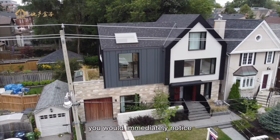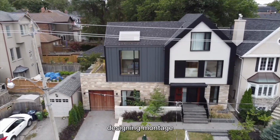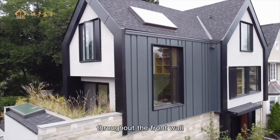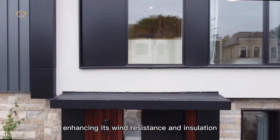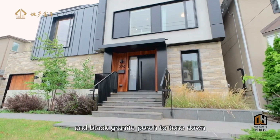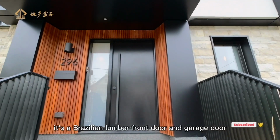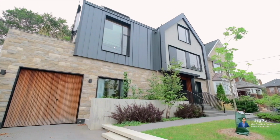Pulling up to the curb, you will immediately notice the front facade of this house is a complete designing montage. Unlike any other custom-built homes, there are 5 different building materials being aesthetically allocated throughout the front wall. The higher half has stucco and metal paneling, enhancing its wind resistance and insulation. The lower half has Ontario limestone veneer and black granite porch to tone down the exterior look with a calming presence. Last but not least, is a Brazilian lumber front door and garage door, which gives us a sneak peek of the much more wooden elements inside.